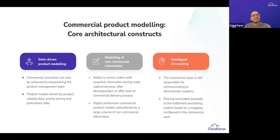So how should the architecture think about that? We need to be able to decouple them, but then give the responsibility to the commercial system, which is where the change is happening very often, to speak down to those systems that don't change very often, like the provisioning system and the billing system, to pass the information in the language that those systems actually understand. Because only like that will your 3 goals be able to be achieved. Only like that will you be able to achieve true commercial innovation that allows you to release products in hours and days, not in weeks and months.